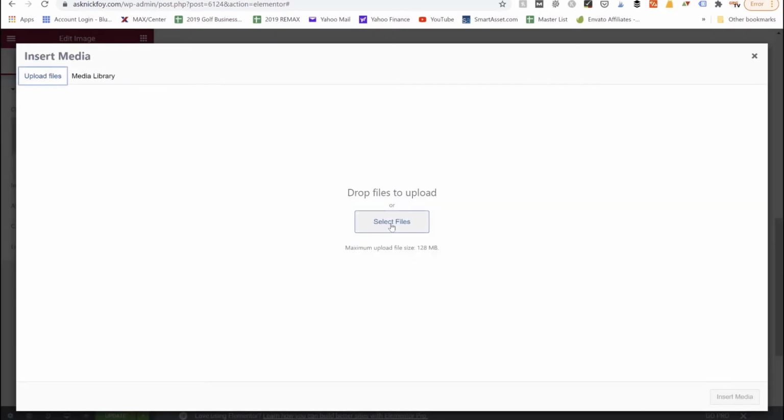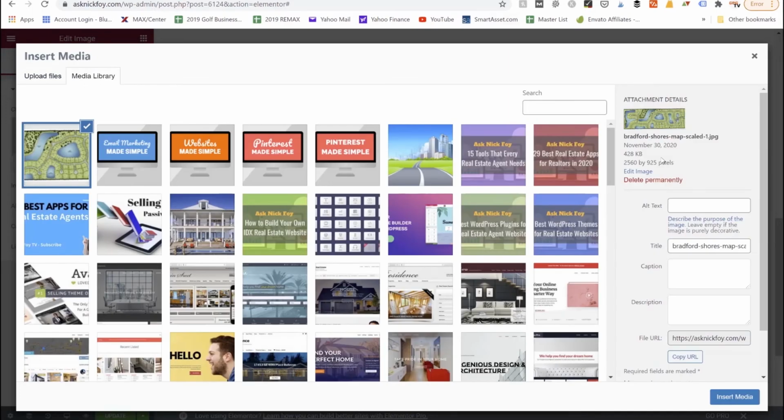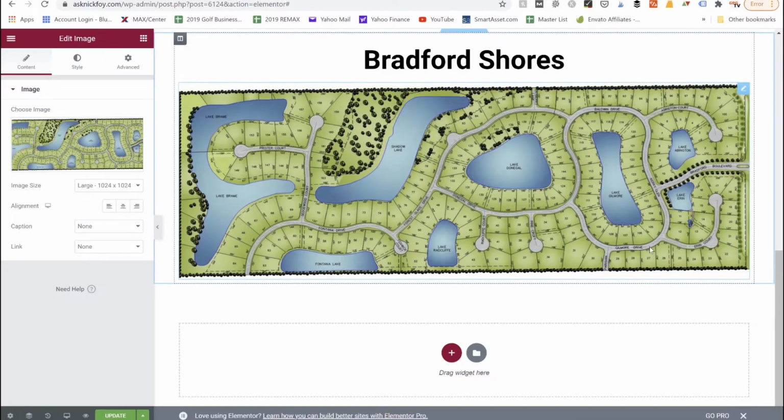I'm going to go ahead and select an image off my computer. All right, so I've imported the map from my computer of the subdivision. Go ahead and click insert media. It's going to pop in the map of Bradford Shores. So now people can look at all the different lots or the map plat of the subdivision.